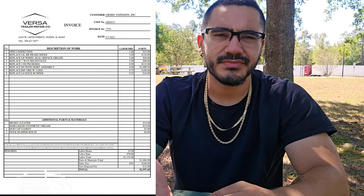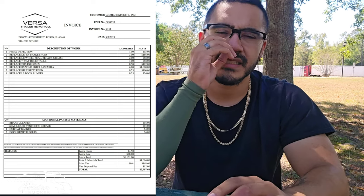So now I swap it out. A week later, he gives me a bill for the trailer that I just turned in. He's charging me almost $3,000 because he found some things wrong with the trailer that need to be fixed. $3,000? Are you kidding me? It's a brand new trailer, 2023. He sent me the bill, which I saw tire, what else? The side skirt.